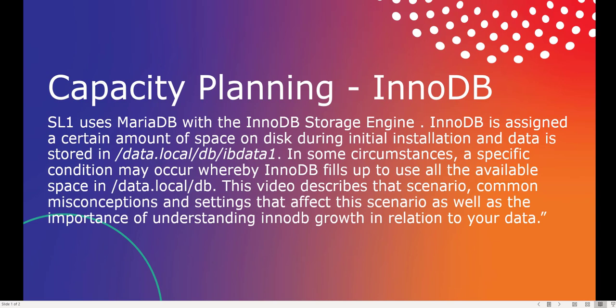SL1 uses MariaDB with the InnoDB Storage Engine. InnoDB is assigned a certain amount of space on disk during initial installation, and data is stored in data.local_db ib_data1. In some circumstances, a specific condition may occur whereby InnoDB fills up to use all the available space in data.local_db. This video describes that scenario, common misconceptions, and settings that affect this scenario, as well as the importance of understanding InnoDB growth in relation to your data.